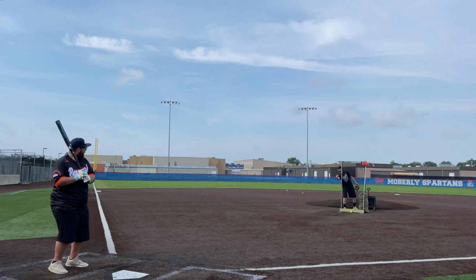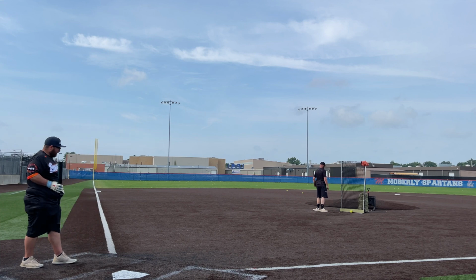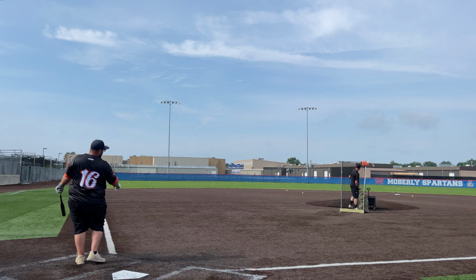All right, so getting things going on this little baseball field here in Moberly, Missouri, where it's about 320 down the lines and about 360-ish in the center. We did get out here and beat the heat early on this day, so it was only about 75-ish degrees when we were getting the day started here.